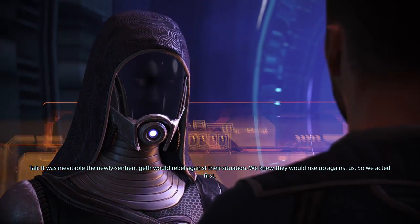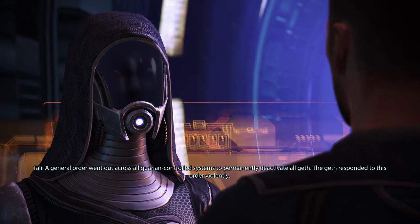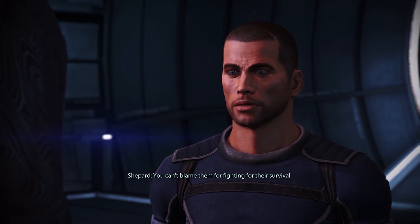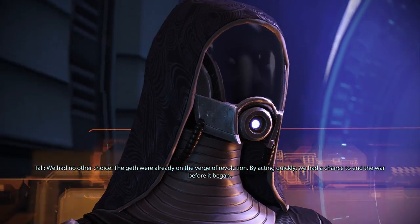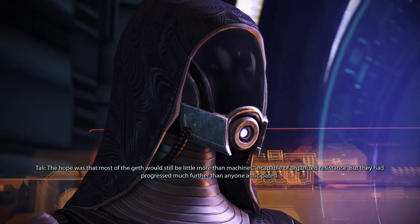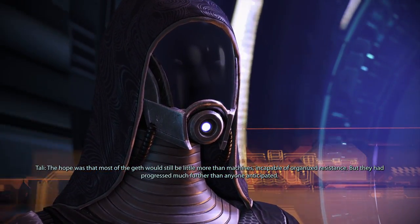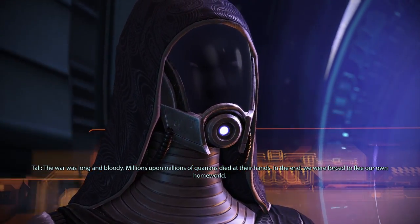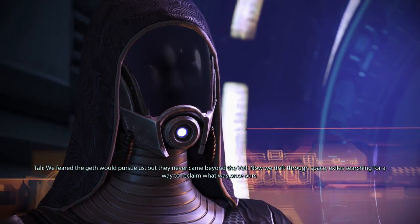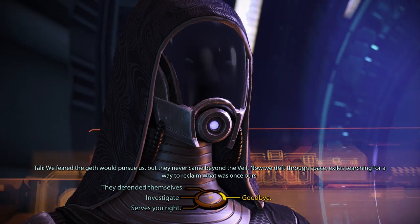We knew they would rise up against us, so we acted first. A general order went out across all Quarian-controlled systems to permanently deactivate all Geth. The Geth responded to this order violently. Can't blame them for fighting for their survival. We had no other choice. The Geth were already on the verge of revolution. By acting quickly, we had a chance to end the war before it began. The hope was that most of the Geth would still be little more than machines, incapable of organized resistance. But they had progressed much further than anyone anticipated. The war was long and bloody. Millions upon millions of Quarians died at their hands. In the end, we were forced to flee our own homeworld. We feared the Geth would pursue us, but they never came beyond the veil. Now we drift through space, exiled, searching for a way to reclaim what was once ours.